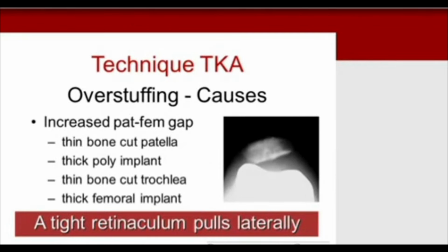So overstuffing the patella is a problem. You want to avoid it. You want to measure before you cut and after you resurface to make sure that everything is the same. The problems that you can incur are a thin bone cut of the patella, as you see here. You can put in a thick polyethylene implant. You can make too thin of a bone cut on the trochlea, or you can use a femoral component design with a really thick trochlea, and if you add all four of them together, you have a really big problem with a tight retinaculum that tends to pull laterally.